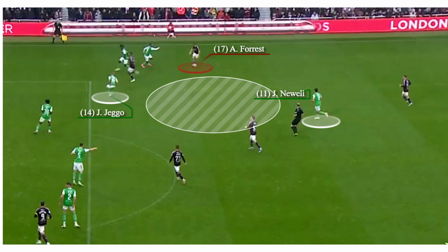Now, the first Hearts goal, what a strike from Alan Forrest. Brilliant play, great to cut inside, an absolute screamer. We were sitting right behind it. You could see it all the way. The thing from a defensive point of view, if you're a Hibs coach here, is looking at that space. Again, it's that same space. Jeggle or Newell or somebody needs to be just in that area, almost marking the space, stopping him from driving in there and getting off the shot.